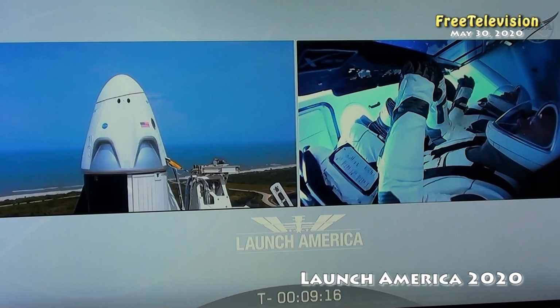The SpaceX Launch Director, so again that voice that's going to be talking to Bob and Doug throughout their mission from right here in Hawthorne, just offering a few quick words. The crew did confirm their crew displays are configured for launch. We are coming up on 9 minutes and counting. We've gotten through T-minus 10 minutes with the crew discussions.